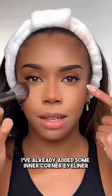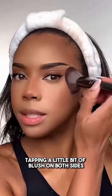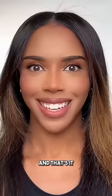I've already added some inner corner eyeliner. Tapping a little bit of blush on both sides and a little bit of lipstick to finish up. And that's it, we're all done.